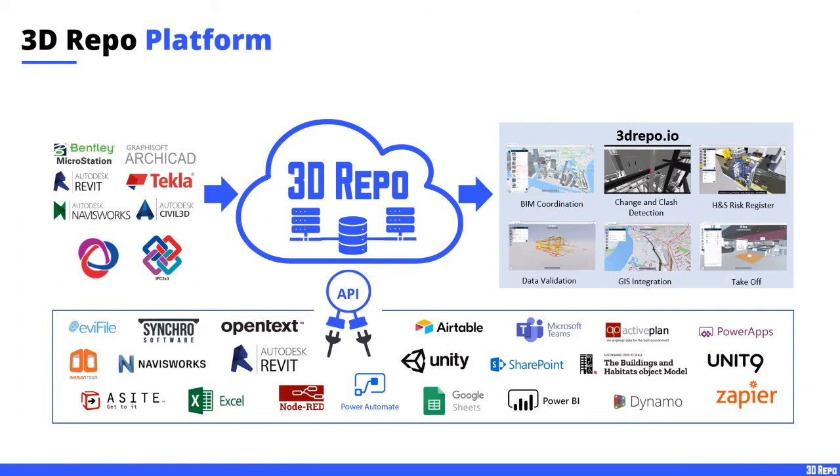I want to quickly go over the 3D Repo feature set. So we take input from a wide range of sources, often expensive tools. We put those into the cloud, and then we offer up a range of tools to allow people to interact with those models in an affordable platform that can be used by everyone on site. And then we also offer the opportunity to access all the data within that cloud via our APIs, which allow you to build either your own custom solutions or tie into existing solutions which have API access.